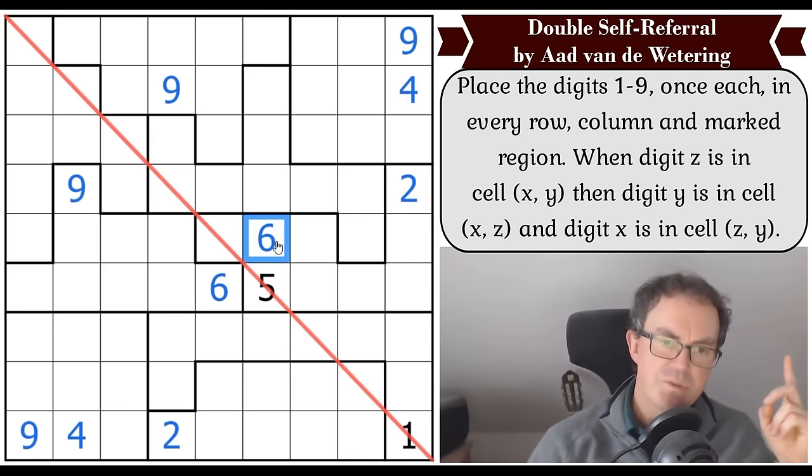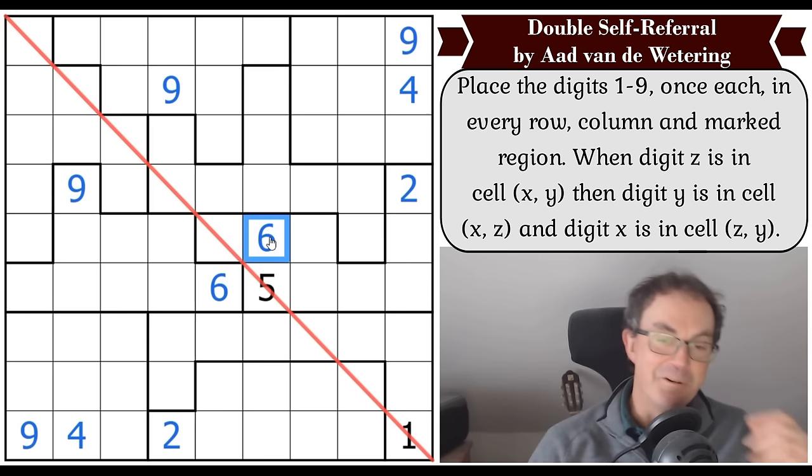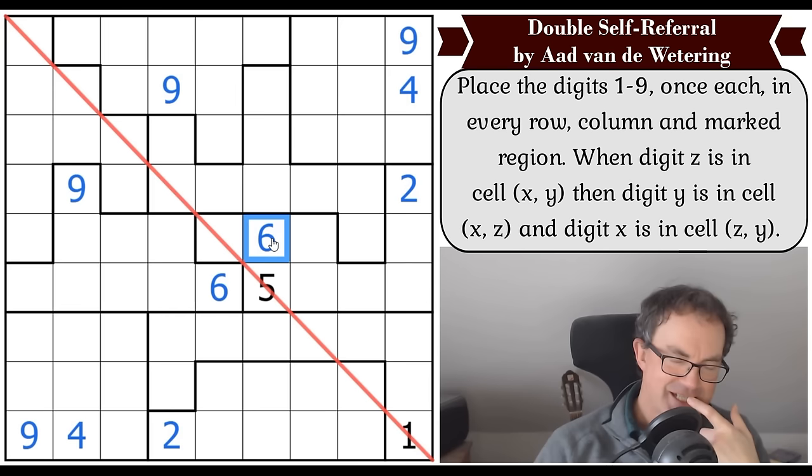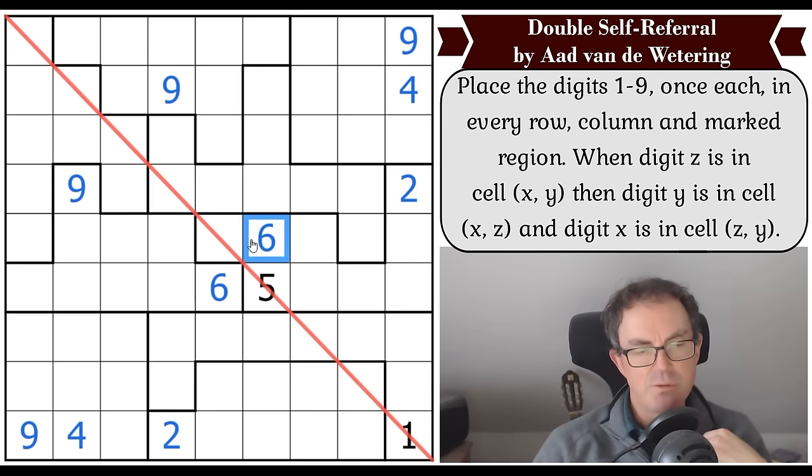So let's think about this then. This is saying, hang on. This is a six. It's in the fifth row. So it's saying write a five into the sixth row in its column, which I've already got.